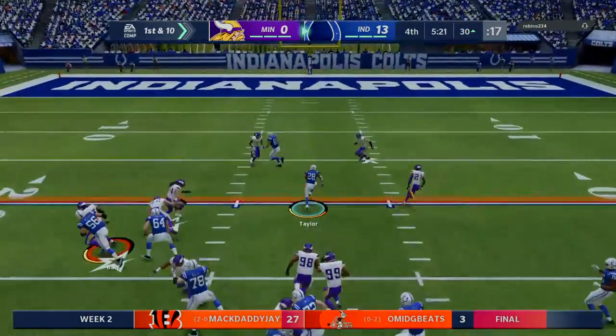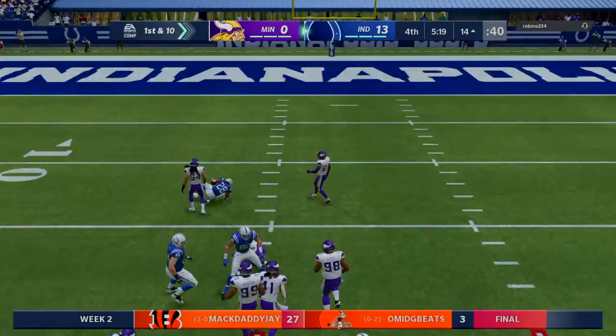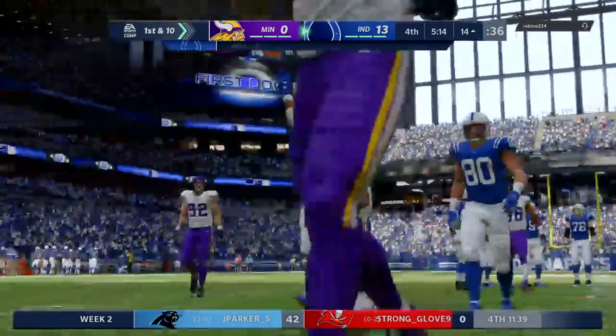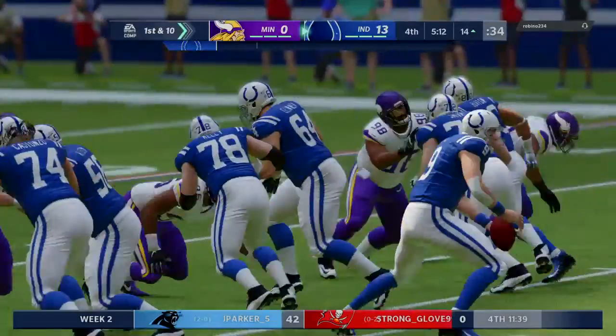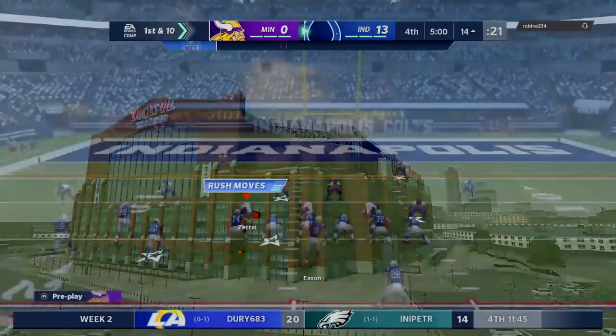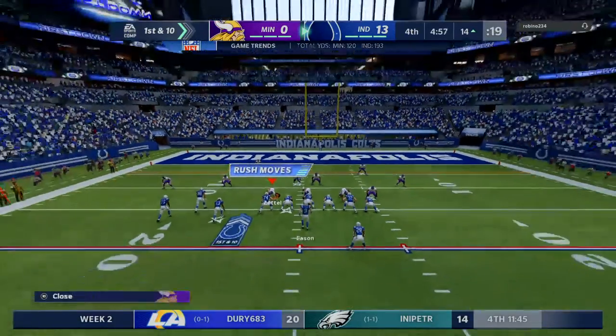Taylor. They find some open field here. And they'll work it inside the 15-yard line before it's all said and done. That one for Indianapolis, resulting in 15 yards and a fresh set of downs. 1st and 10 at the 14-yard line. Here's a 1st and 10 at the 14-yard line.